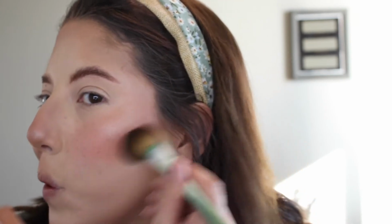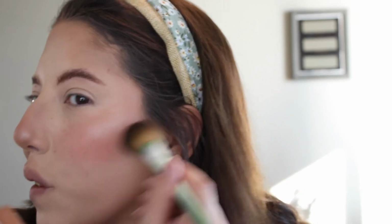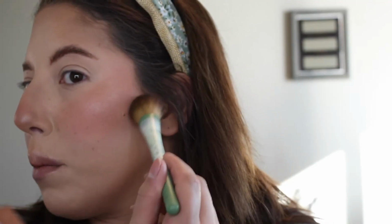I'm gonna take this clean Eco Tools brush and see if I can just clean this out real quick. Yeah, it's cleaning up. It's just diffusing just enough to where it doesn't look as awful.